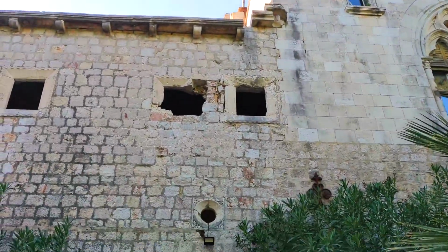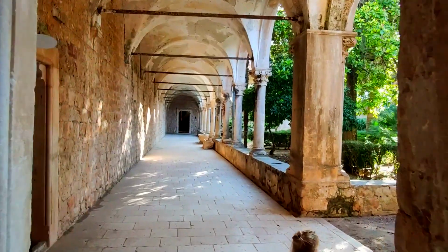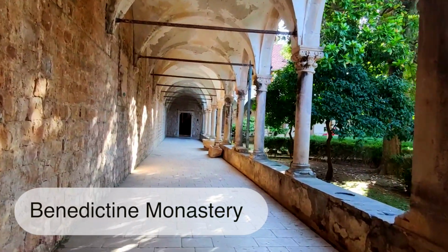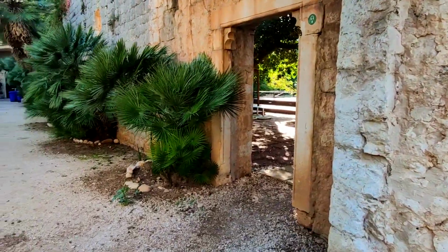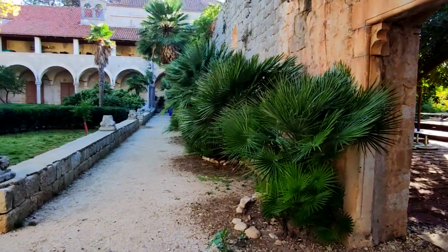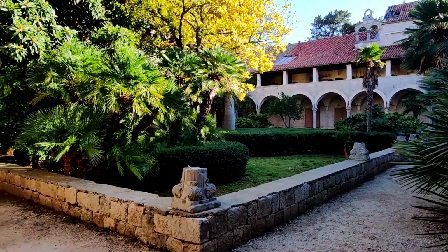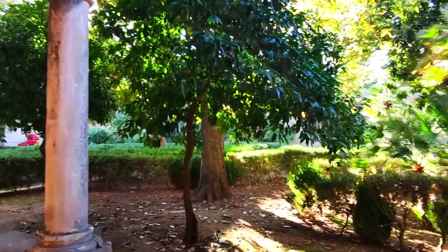There's also a really beautiful monastery on the island, and it has a really interesting story. It actually acted as a lookout for the city of Dubrovnik. They have a big watchtower, so the deal was that the monks would warn Dubrovnik by smoke signals if there was ever any threat approaching on the horizon. And in return, Dubrovnik was financing the monastery. They have beautiful gardens in the middle of the monastery.